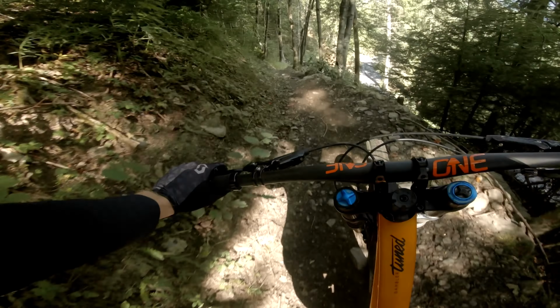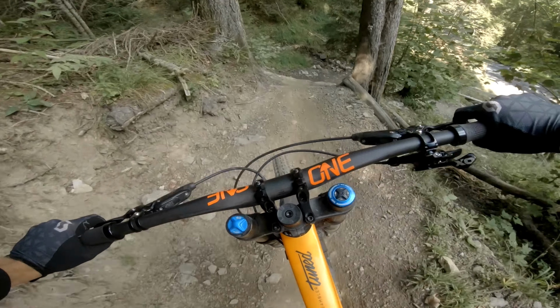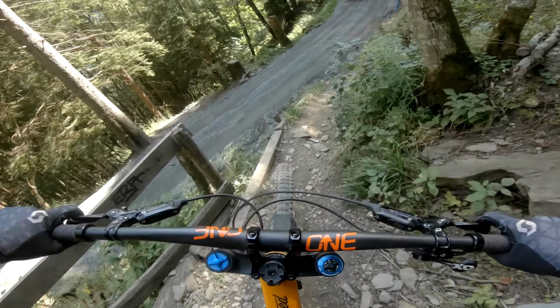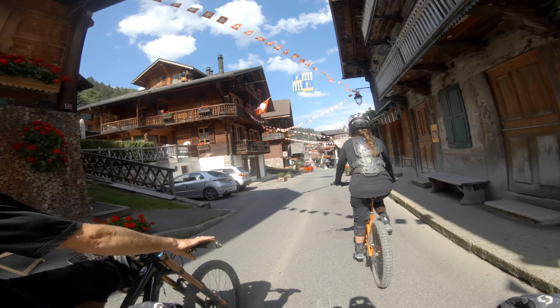I started to hit the lines with more and more confidence, and looking back, I'm pretty pleased with how I progressed in these three laps. Also, these three laps are 3,000 meters, or almost 10,000 feet of descending. Let that sink in. That's crazy. And it almost looks steep on the GoPro. So fathom what this is like in reality for a second.